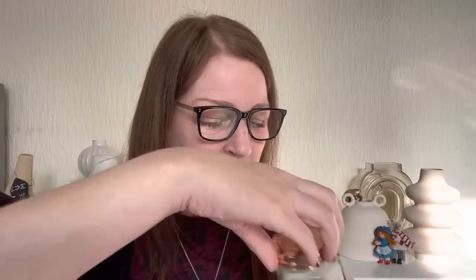Oh, this is my other little candle that I got in black rose. I like this one even more. I prefer the packaging on the other one, but I prefer the fragrance of this. And this one only £1 as well.